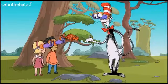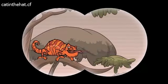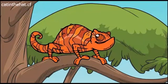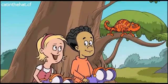Okay, Colin, show us your stuff. Your tongue's not just fast. It's longer than your whole body. Oh, it's gotta be, to catch delicious bugs by surprise. I wish we had tongues that could help us catch a meal. As long as that meal wasn't bugs.